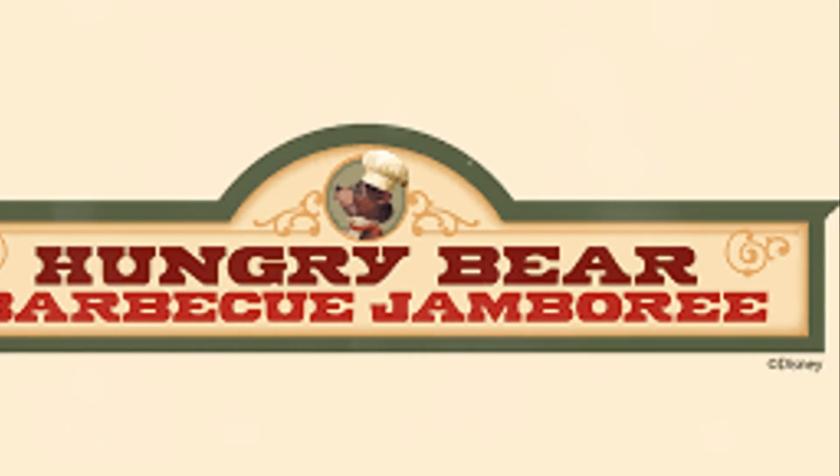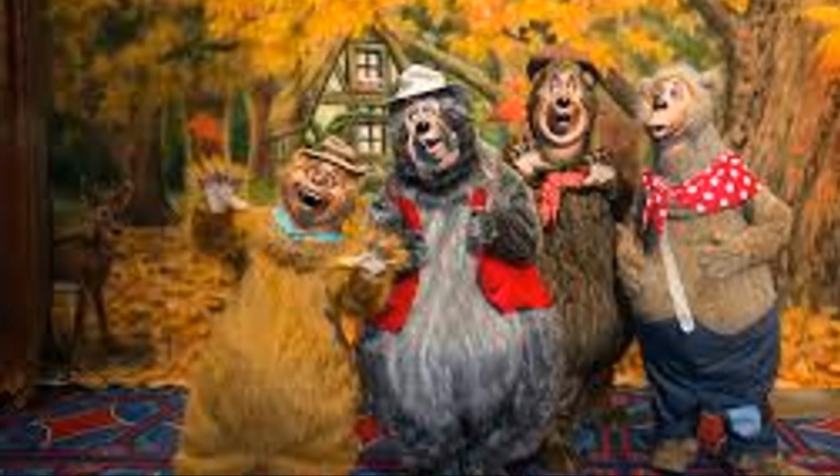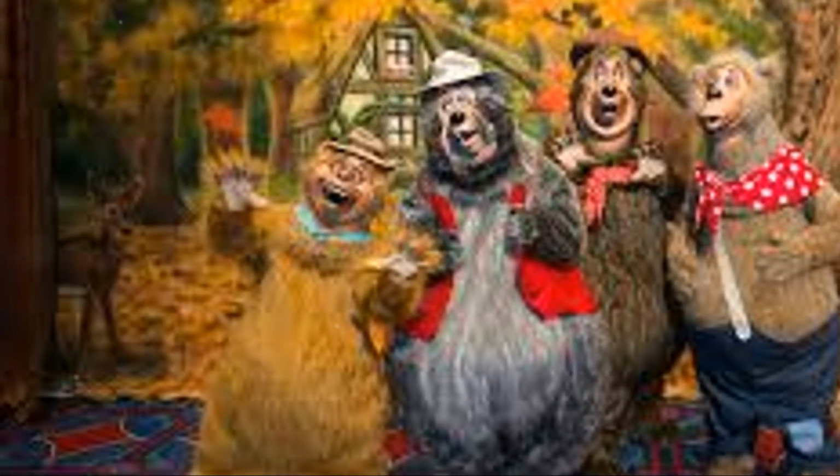Hold on to your hats and boots, folks. The Hungry Bear Barbecue Jamboree is about to hit Disneyland Park. That's right. Henry, Wendell, Big Al, and the gang are taking over the Hungry Bear restaurant. After their coast-to-coast tour, they've brought together some of the best regional barbecue dishes just for us.